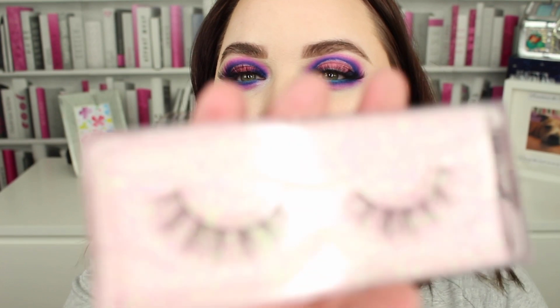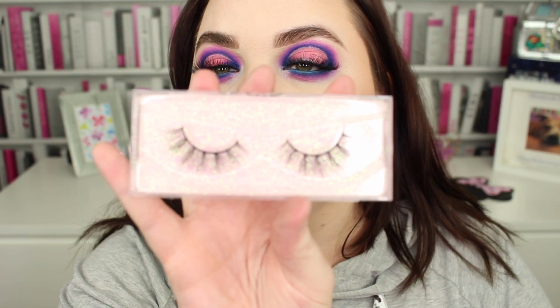Royalty. These are called Royalty. Now, I have numerous pairs of Kay Rosby lashes. Everest, Adore, Amore, Intrigue. They're all just fantastic. Oh, look how pretty they are. These are quite a natural lash. I don't know if you can tell that, but they are ever so pretty.